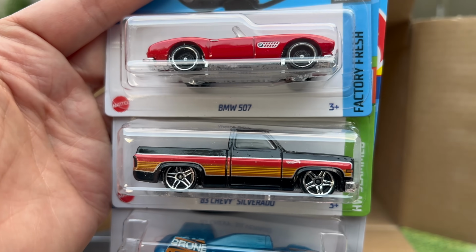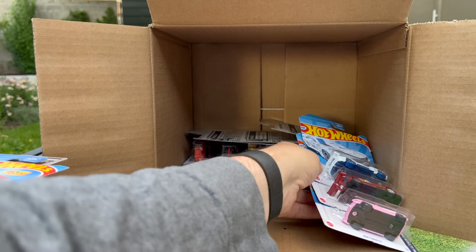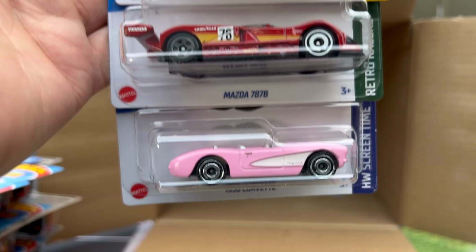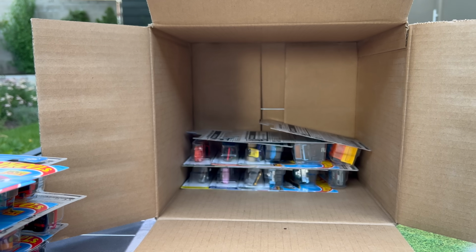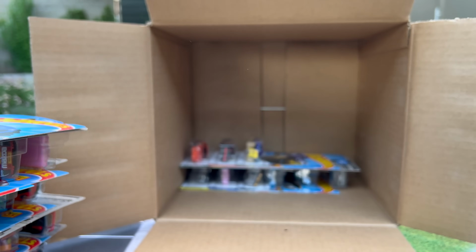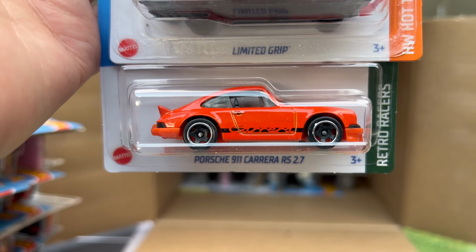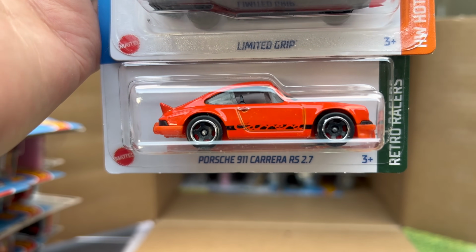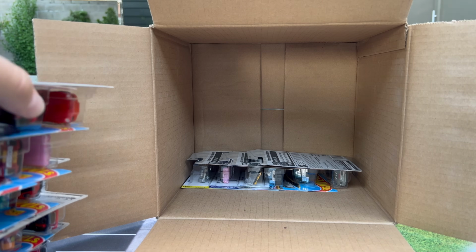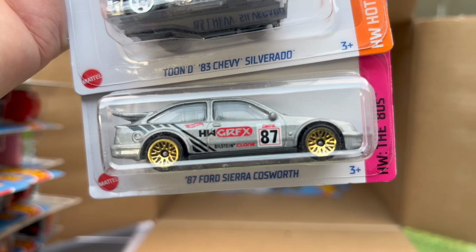There is that fantastic, one of the best releases of the year, I think, Chevy Silverado. And there is the Drone Duty. Custom 11 Camaro, Mazda 787B, and the 1956 Corvette. Ford Mustang Mach-E 1400, Mercedes-Benz Unimog 1300, and the Bricken Delivery. Dune Crusher, another limited grip, and the fantastic and looking beautiful Porsche 911 Carrera RS 2.7. Another one of the best models of the year, in my opinion. Although nothing beats the Mercedes. 55 Chevy Bel Air, Gasser, the recolor in the Tri-5 Terror, tuned 83 Chevy, and another Ford Sierra Cosworth.